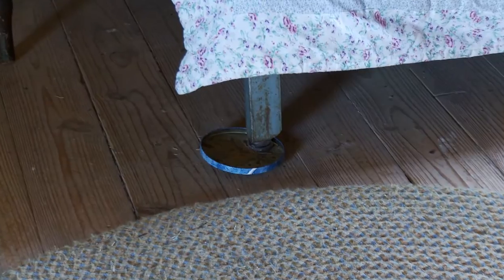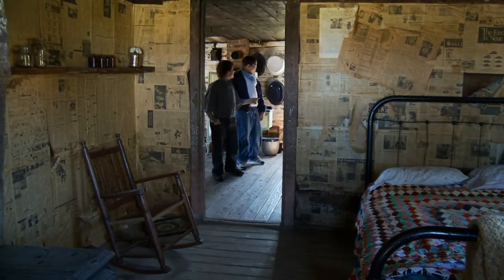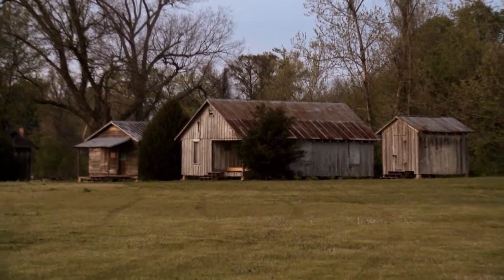Why do you think they put lids of kerosene under each leg? And why do you think they pasted newspapers on the wall? This tenant house from the 1940s is more modern and comfortable. It has electricity for the lights and porch.